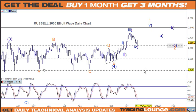But if I try to count it in a different way, say taking it from this low here, or even this low, it still means that the move to the upside is not finished, because it wouldn't count with 5 waves from here to here. You with me? So there's still further upside.